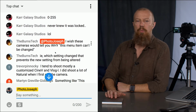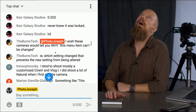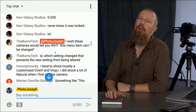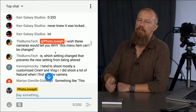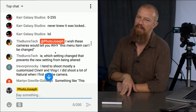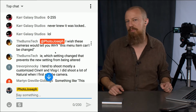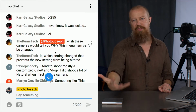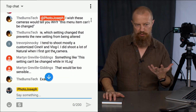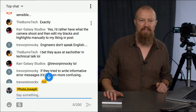Burns Tech, here we go. I wish these cameras would tell you why this menu item can't be changed. I know. And they started doing that in some places on the GH series cameras. Sometimes you hit a menu that you can't change and it tells you why. But it's in maybe 10% of the menus. I know, believe me, that is feedback I have given with vigor. Please, please tell us why we can't choose a menu item.